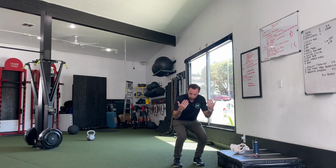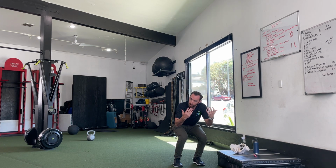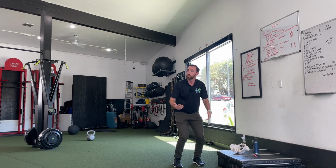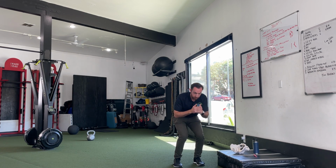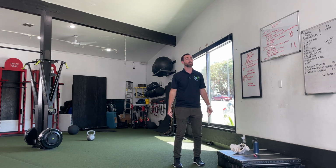That's our ticket to beating the ground, basically, right? So on the way down, I say 60-40 heels. And then on the way up, I say 60-40 toes, okay? I'm not lifting the heel, but again, I want to push the big toe into the ground, because that's going to make sure my knees stay forward.